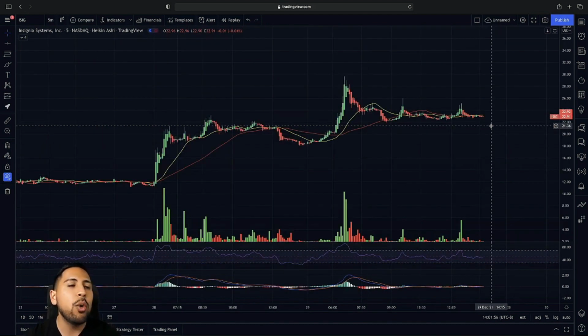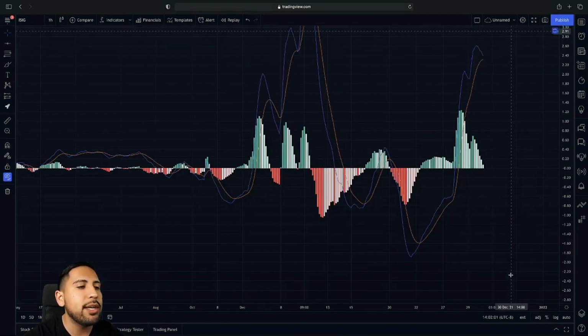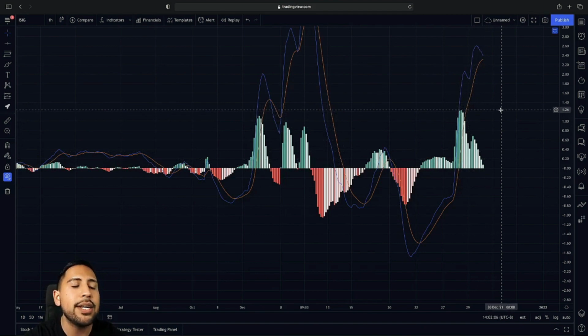So ISIG will be on the watch for that confirmation here on the MACD on the 1-hour chart to get that major breakout that we're looking for. We're seeing a decrease in buy pressure, so we're looking for an increase in buy pressure to get more confirmation here on ISIG.